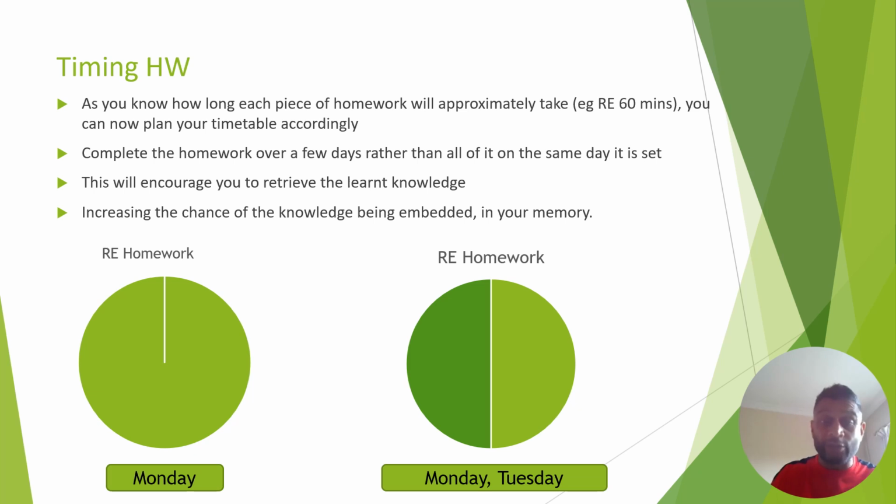Because this will encourage you to retrieve the learned knowledge on more than one occasion. So if you're retrieving that knowledge on Monday and Tuesday, you're doing it twice in that week rather than all on a Monday. You may even split it over 3 days. What this will do is encourage the information to be embedded, but also it will delay the forgetting process as well. So try and split the homework over 2 or 3 days.